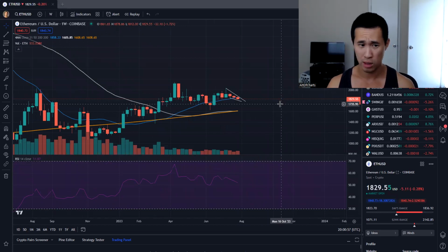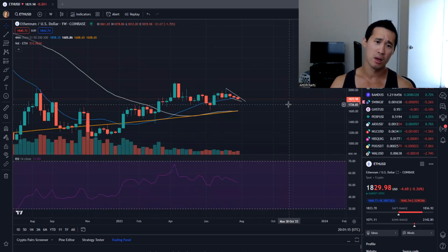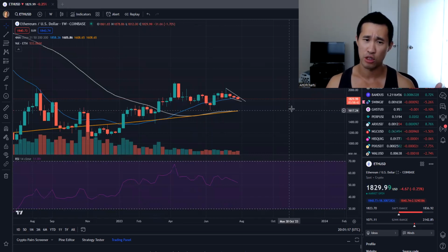If it breaks 1735 here, to be more exact, I'm looking at this level right here, then that would invalidate the idea of an inverse head and shoulders pattern or a cup and handle pattern, in my opinion. But it could come down here for a double bottom as well, so that is still usually bullish.